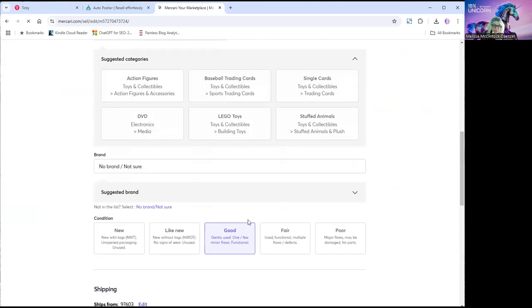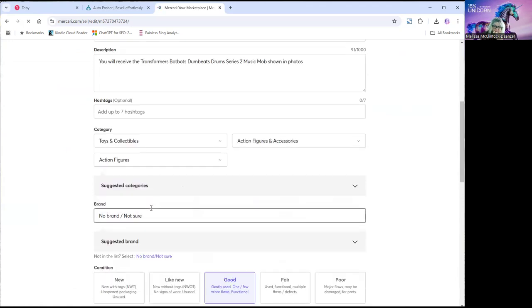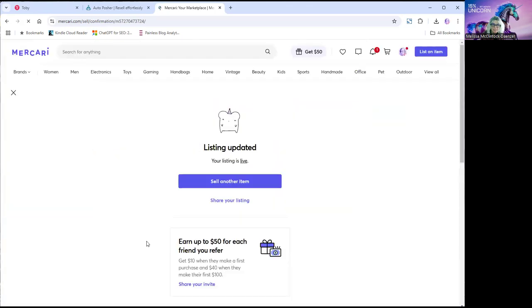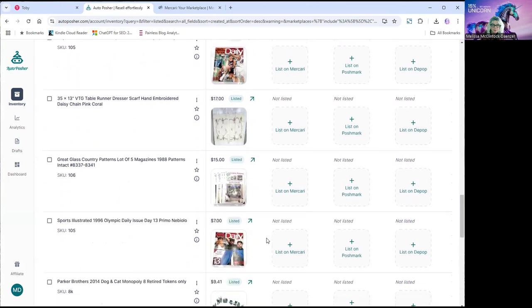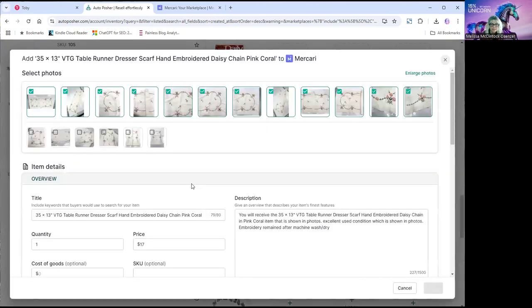Now, if you're just doing toys, I'm just going to put this one. If you're just doing clothes, it's going to be simpler. That's updating an item. And I don't want to list it on Poshmark too, to show you, okay, here's a vintage table rug. Well, this is the last one.